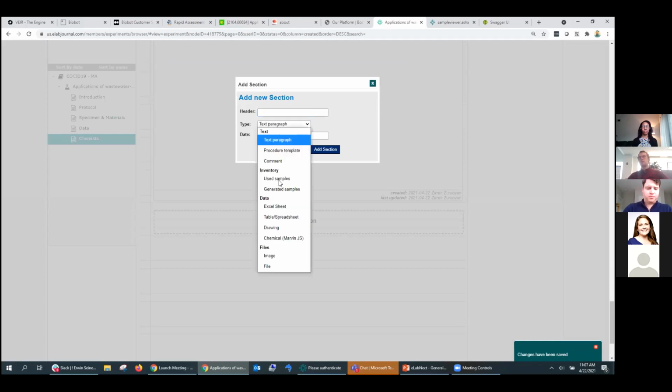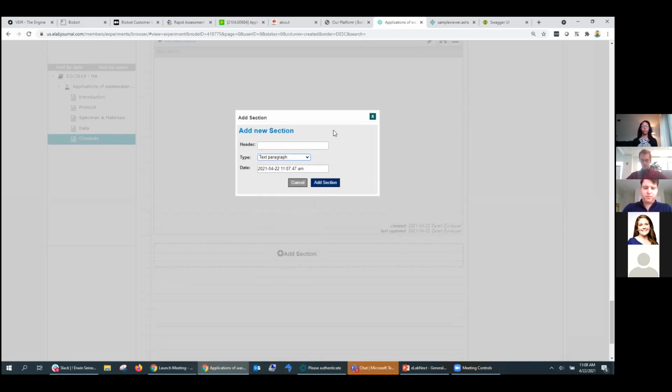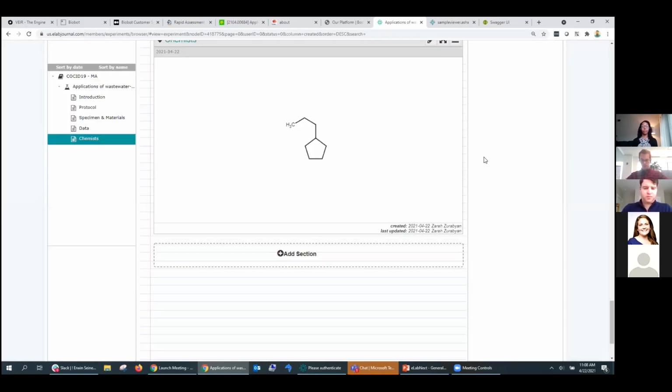Let's see what else I can show you. Images, files, and you see that this customization window was the same for your equipment. It was the same for your samples. It was the same for the protocols. This is a very common template-driven system that once you get the hang of it, after playing around in here for a couple of hours, the rest is really smooth sailing.